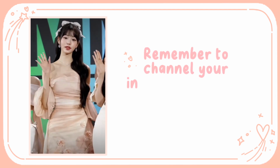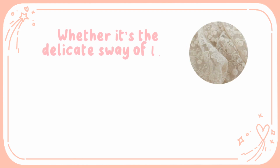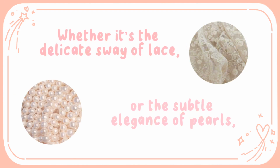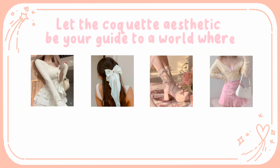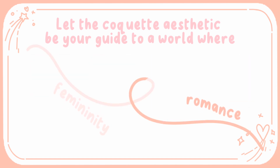Remember to channel your inner enchantress and express your style with grace. Whether it's the delicate sway of lace or the subtle elegance of pearls, let the Coquette aesthetic be your guide to a world where femininity and romance intertwine.